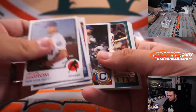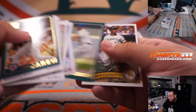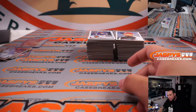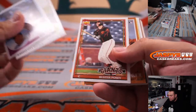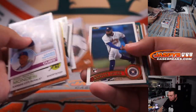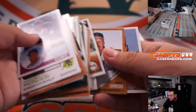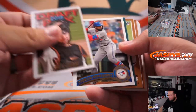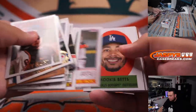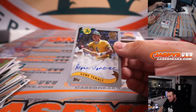Yeah, for sure. Short prints are everything, for sure. Oh, we're down to the last box, guys. Down to the last box. Good luck, everybody. And for the A's, Gene.